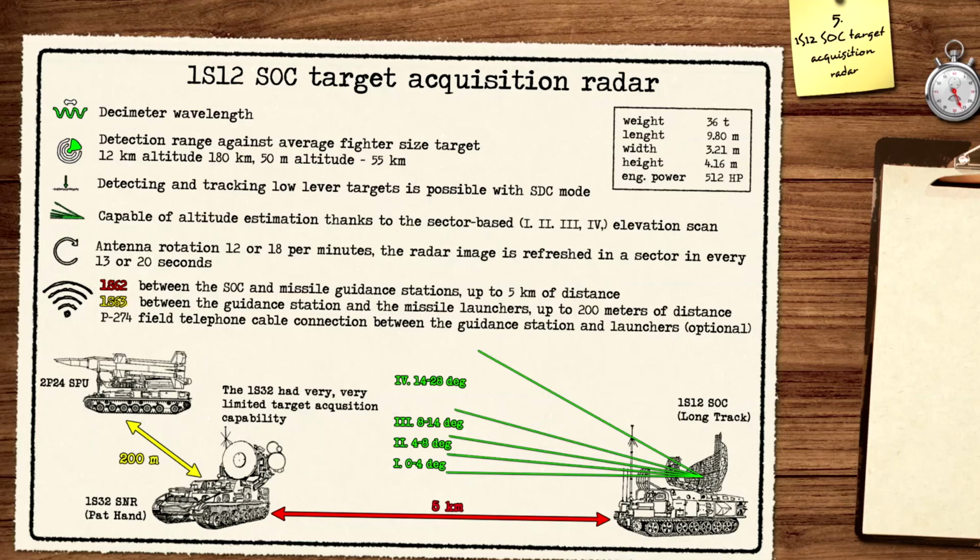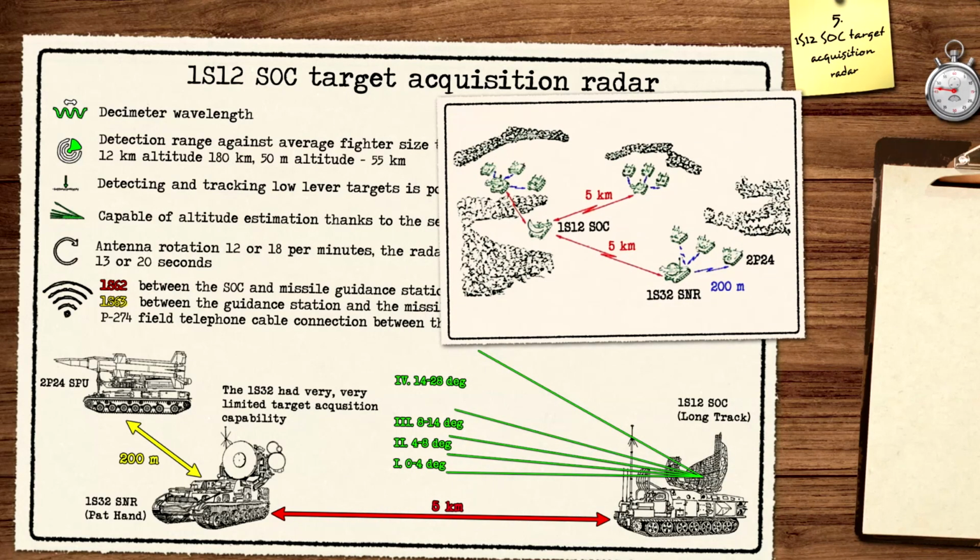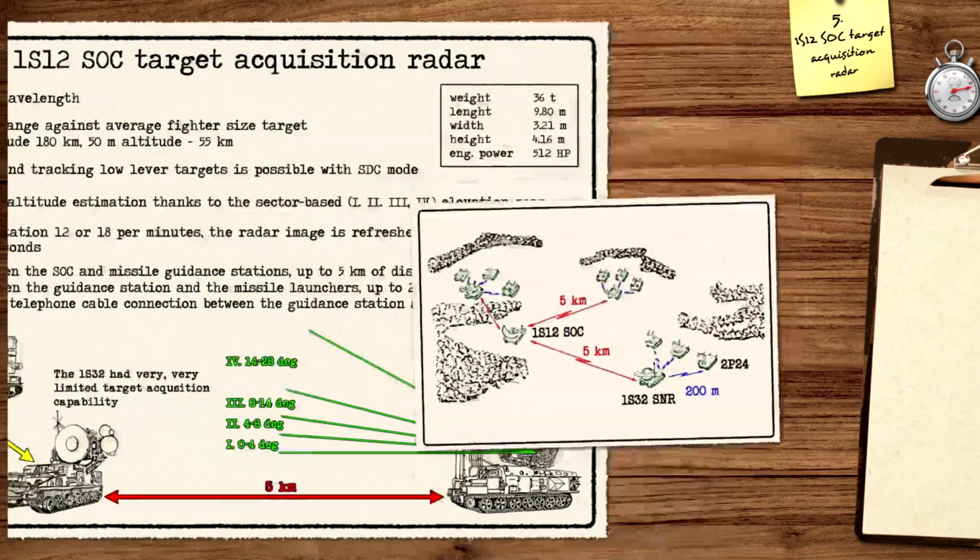Since the system was mobile and quick deployment and readiness were specified, the data link between the target acquisition radar and the guidance station, as well as between the latter and the missile launchers, was designed accordingly. The 1S62 telecode channel provided radio telecode data transmission between the SOC radar and the 1S32 SNR guidance stations up to a maximum distance of 5 km. The 1S63 telecode channel connected the SNR and the missile launchers up to a maximum distance of 200 meters. If enough time was available, the radio telecode channel could be replaced with the P274 field telephone wire, improving emission control of the missile battery. But in this case, the deployment time was higher than 5 minutes.